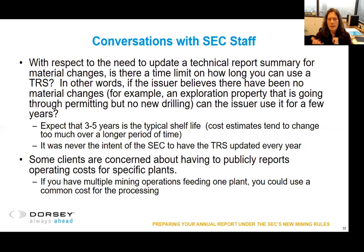All right, and then this was something brought up in many of the comments on the rules: some issuers are concerned about having to publicly report operating costs for specific plants because they haven't had to do it before. If you have multiple operations feeding one plant, you can use common costs for processing, so you could essentially aggregate and average those costs. There are different ways to look at things, but the SEC, while they weren't sympathetic to it at all, just felt it was material information that needed to be disclosed.